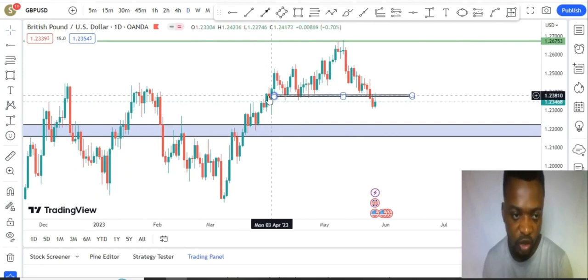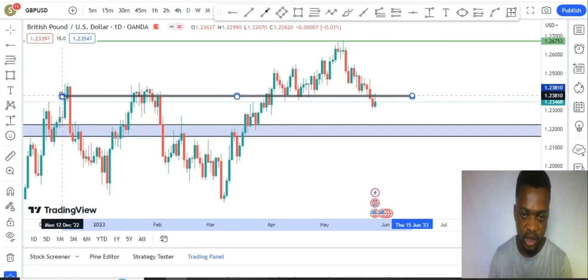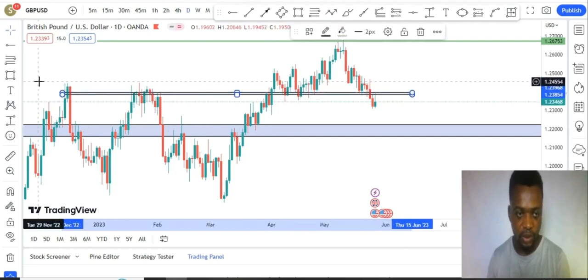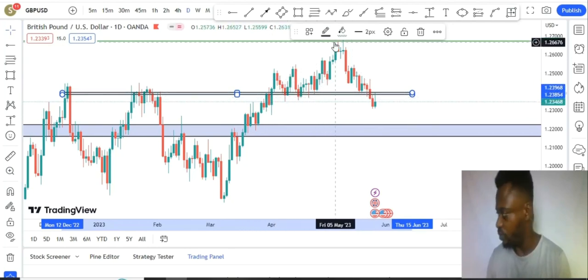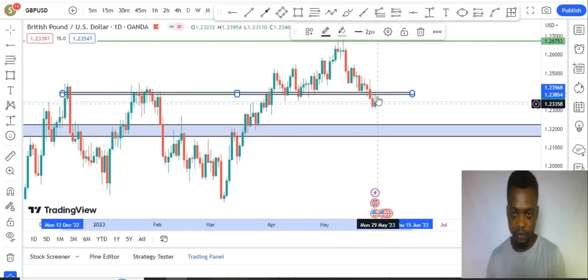I mapped out this zone because it has been one zone that has been consistent. If you extend to the left, you notice that this guy has been one very crazy dude around this zone. So this level has been a strong level. Each time we come here, we bounce, we came here again, we bounce. We came here, we looked like we were bouncing before we finally broke it.